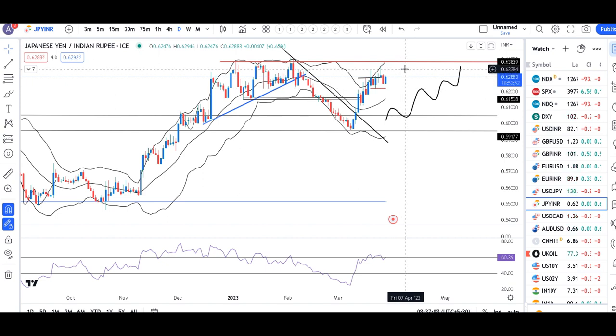Yen INR consolidating in between 62.10-15 on the lower side and 63.30-40 on the higher side. Let it break out of this consolidation zone. Once it breaks above this zone on the higher side, immediate resistance is expected to be 64. On the lower side, if it breaks down, then the center band, that is 61.50, may be the immediate support level.